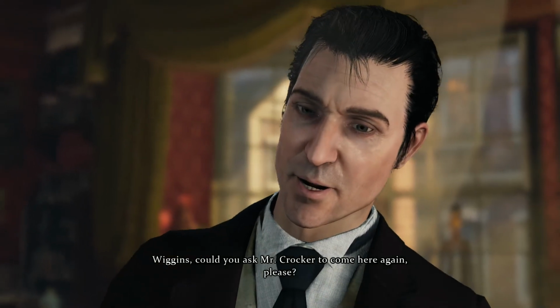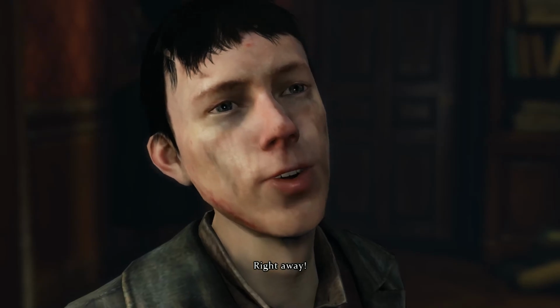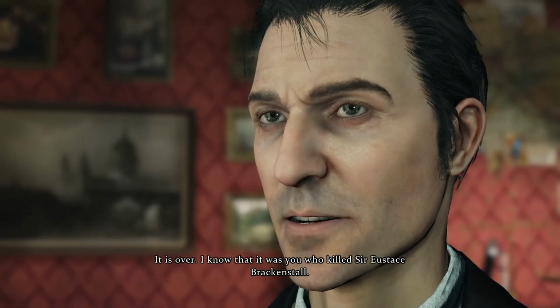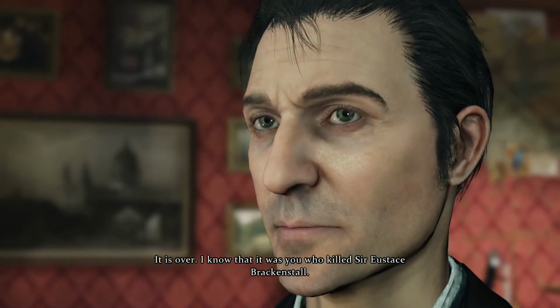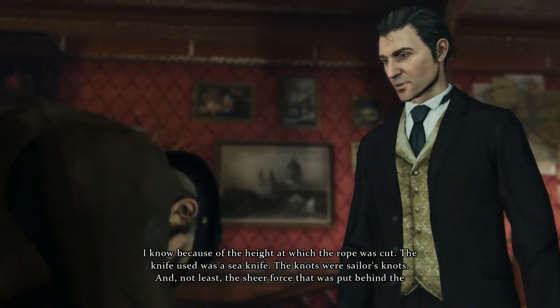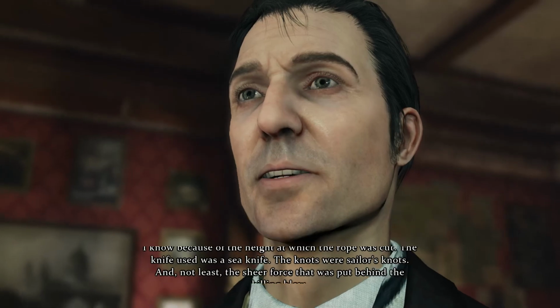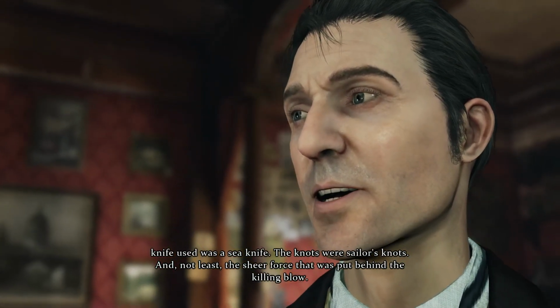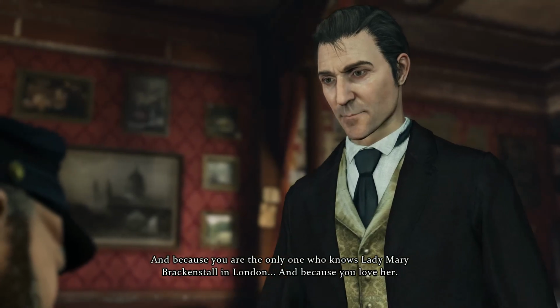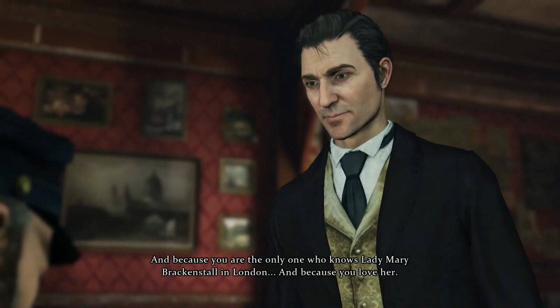Wiggins, could you ask Mr. Crocker to come here again, please? Right away. Why did you make me come here again, Mr. Holmes? It is over. I know that it was you who killed Sir Eustace Brackenstall. What? I know because of the height at which the rope was cut. The knife used was a sea knife. The knots were sailor's knots, and not least the sheer force that was put behind the killing blow. And because you are the only one who knows Lady Mary Brackenstall in London. And because you love her.